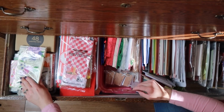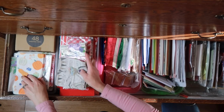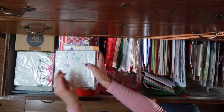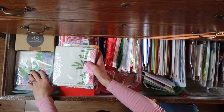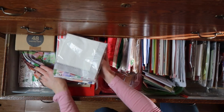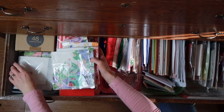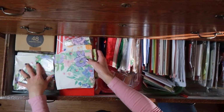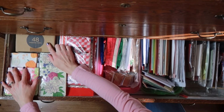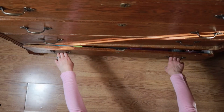And then in this container, these are all basically napkins, just napkins on top of napkins. Napkins that I've used for holidays that I had leftovers, napkins that I just bought for junk journaling specifically. So just all different types of napkins, you guys. And then these are some greeting cards that my mom had given me. So that is what is in the 4th drawer.